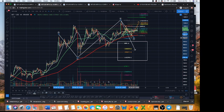Now the C wave in a running flat, as we call this, could be done here at the 618. A running flat ends at the 618. When the B overextends past the beginning of the A wave, we can either get a running flat or we can get an expanded flat.